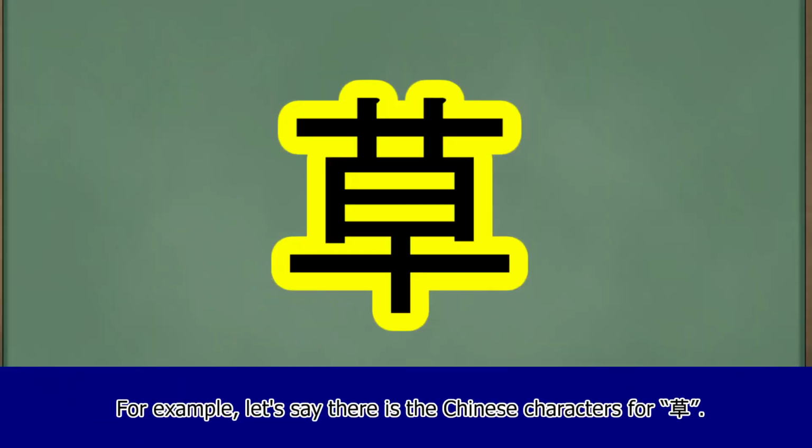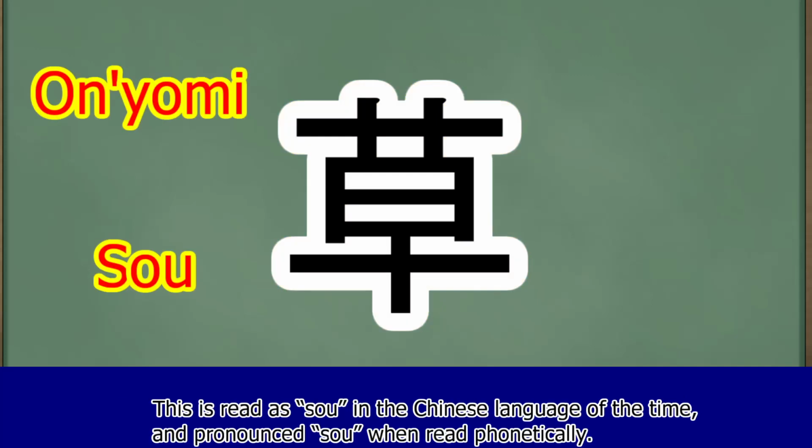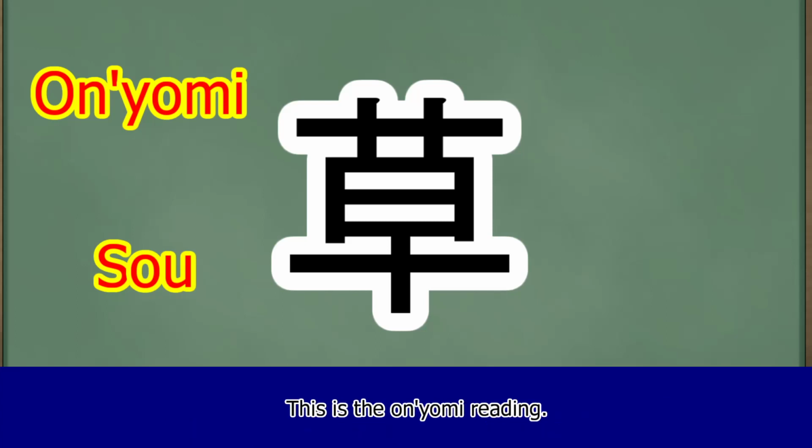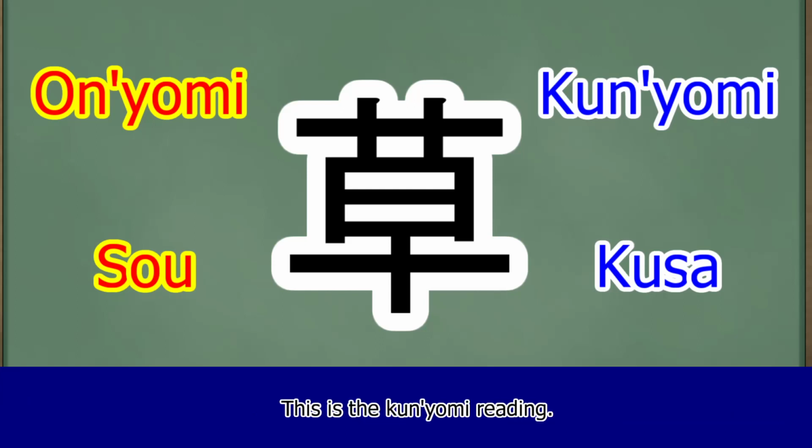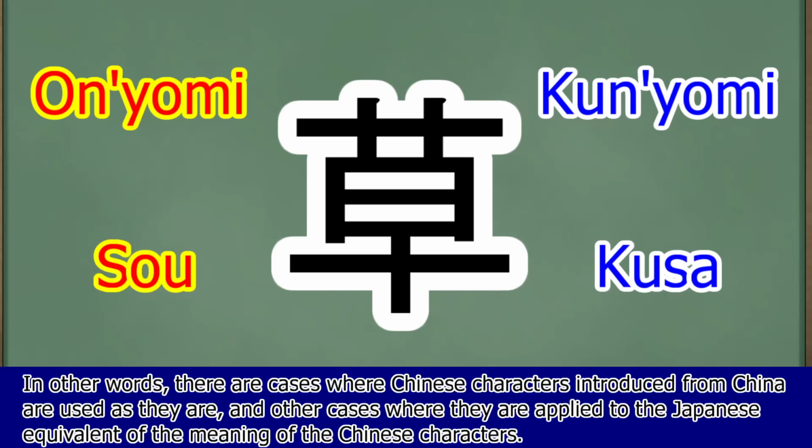For example, let's say there is a certain Chinese character. This is read as so in the Chinese language of the time, and pronounced so when read phonetically. This is the onyomi reading. This Chinese character means grass, and in Japanese it is pronounced kusa. This is the kunyomi reading. In other words, there are cases where Chinese characters introduced from China are used as they are, and other cases where they are applied to the Japanese equivalent of the meaning of the Chinese characters.